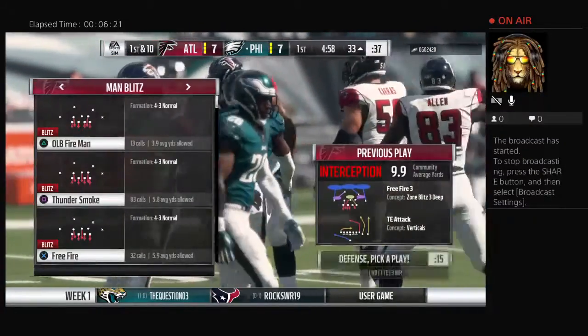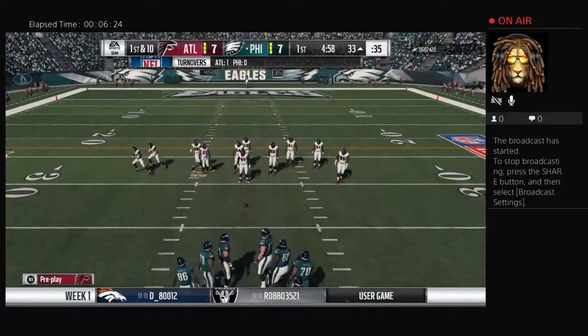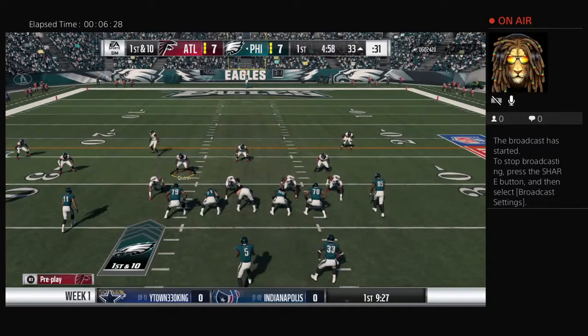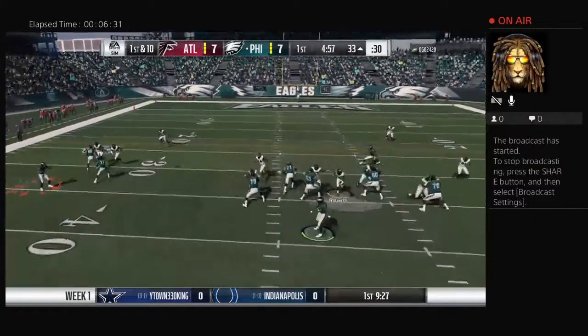Well, this wind is definitely going to be a factor as this game goes along. He's throwing straight into it here in the first quarter, and the ball fluttered on him a little bit. He'll definitely have to file that one away and make a mental note of it.